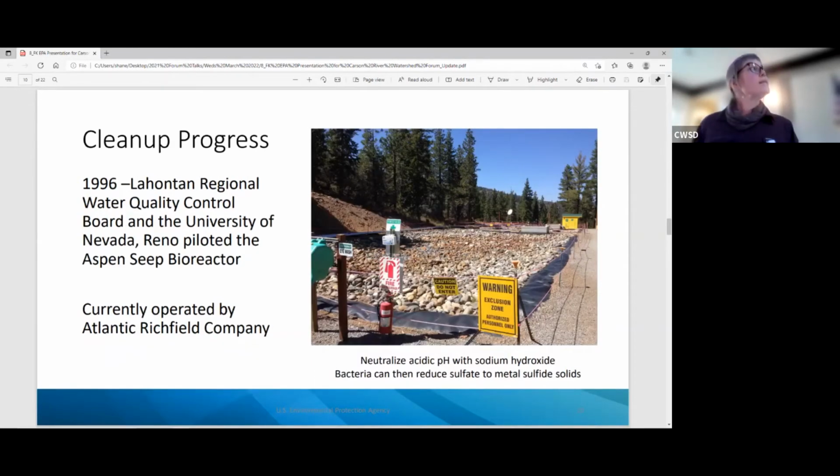So in 1996, they initiated a project in conjunction with University of Nevada, Reno, piloting a bioreactor at the Aspen Seep, that one spot that was up in the right-hand corner. It's now operated by Atlantic Richfield. And this uses slightly different technology, but the idea is you neutralize the pH and you add a little helpful food for the bacteria, and then they do a lot of work to bring a lot of those metals back out of solution and into a solid state.